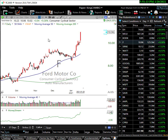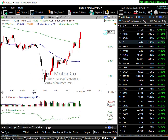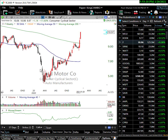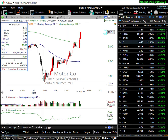To try to get a sense of decent price targets and to get a really nice price octave, let's switch over to a weekly chart on Ford. And let's go to the pre-pandemic high on Ford, the week of, bear with me, December 27th, up at $9.57. And let's take it down to the pandemic crisis low, the week of March 27th, 2020, at $3.96. And this is going to define our price octave.